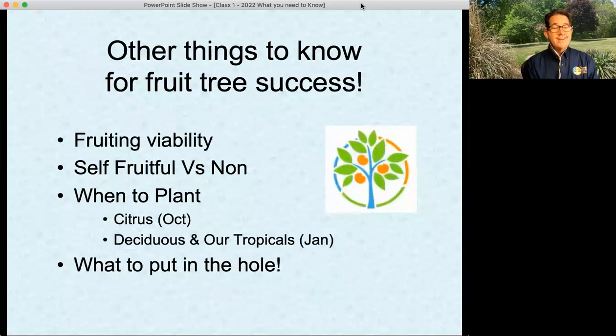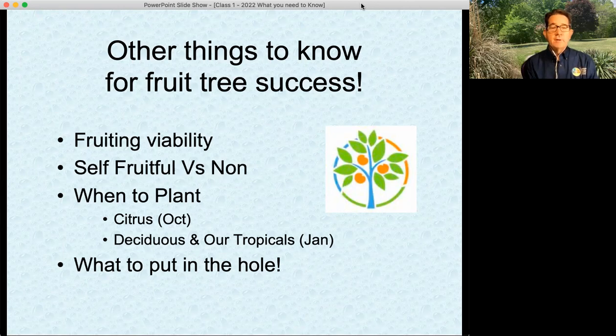Self-fruitful versus non-self-fruitful. Self-fruitful means you can plant an Anna apple tree in the middle of your yard and you're going to get apples. Most of our trees that we sell are self-fruitful. Non-self-fruitful means that it needs a cross-pollinator, and those are marked in our shopping cart.